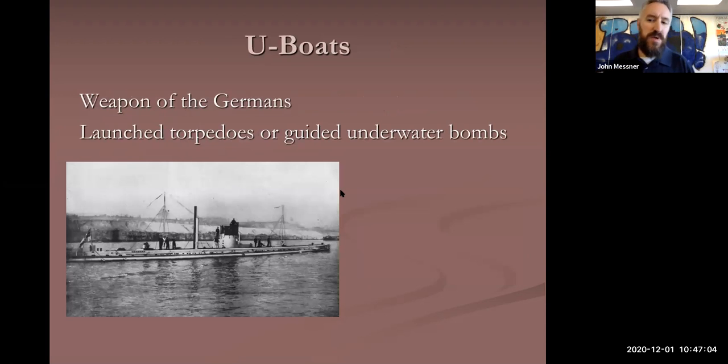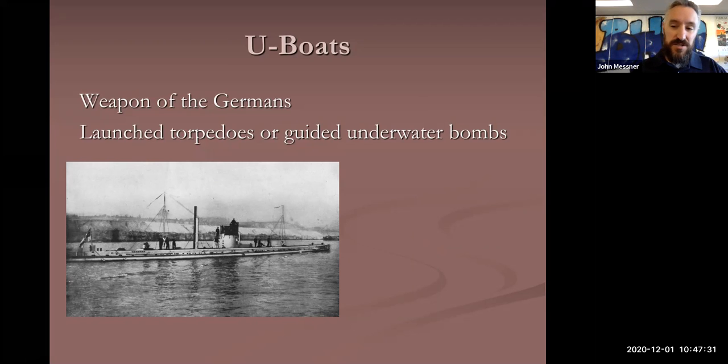And then U-boats is probably the most effective, besides rifles and artillery used. We have a new type of naval warfare now, where U-boats is based on the German word for under the sea boats, as in submarine boats, is what we call them now. They're originally called U-boats, developed by the Germans to sink ships, both enemy ships and then civilian ships, including the Lusitania, that killed 128 Americans and gets us involved in the war.